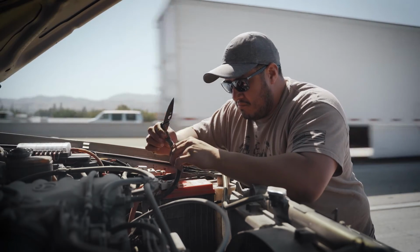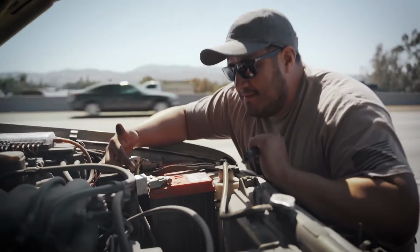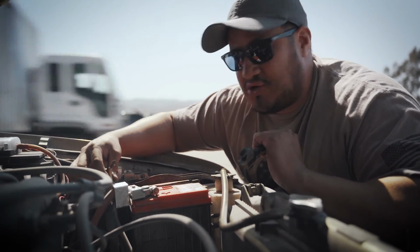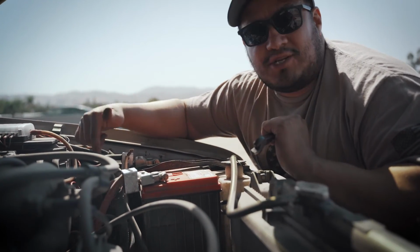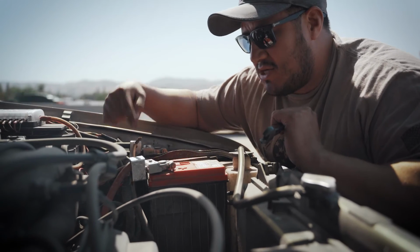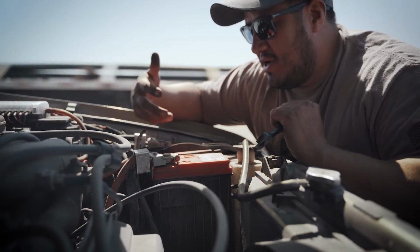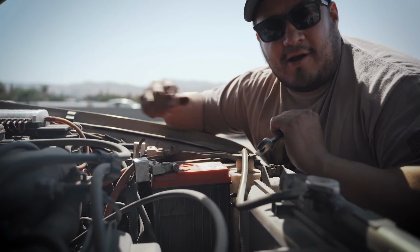So I was wrong. This cable came out of one of these holes and that's why it kept stopping the truck. And this is connected to the main fuse box. So I'm gonna crimp it down in here, so I get home and then figure out how to repair it properly.